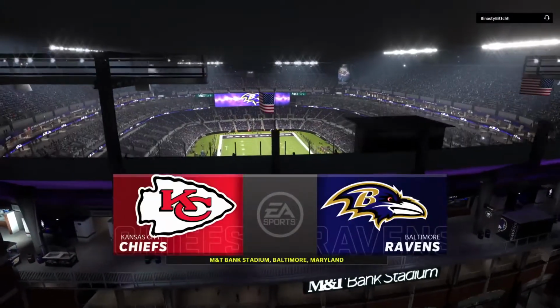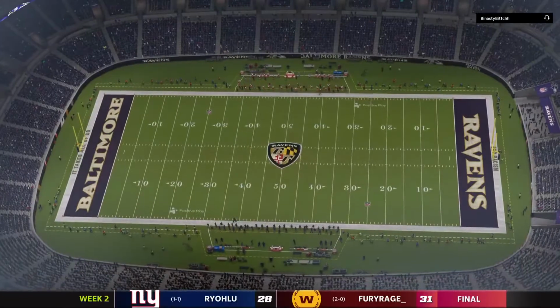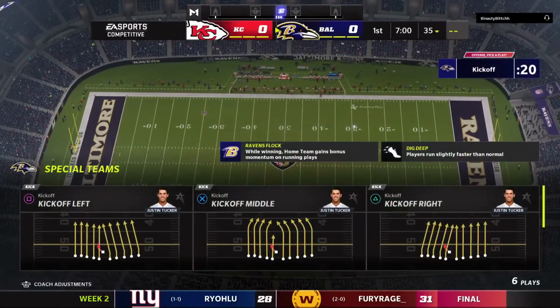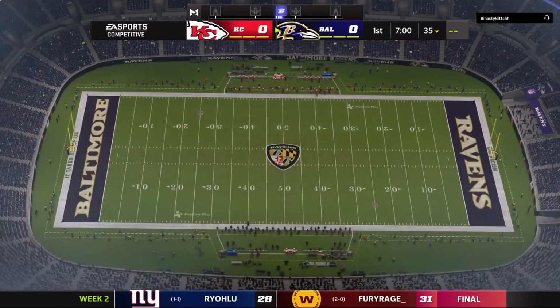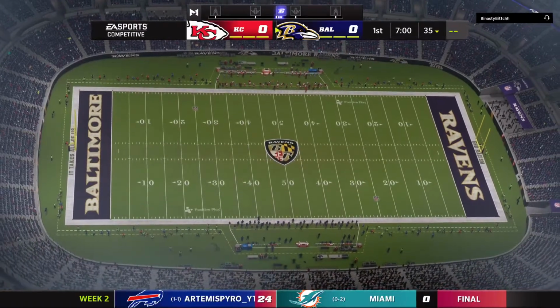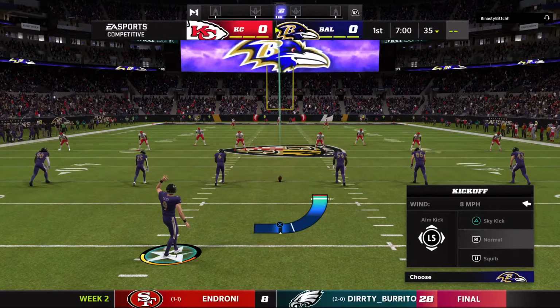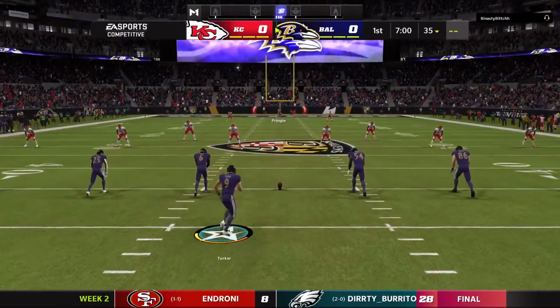EA Sports coverage of the National Football League brings us to historic Baltimore, Maryland, and M&T Bank Stadium. Here's a scene a short time ago. The Ravens were introduced to this sellout crowd, and through a sea of pyrotechnics, out they came from the tunnel. We're set to go as the Ravens get ready to match up with the Kansas City Chiefs.